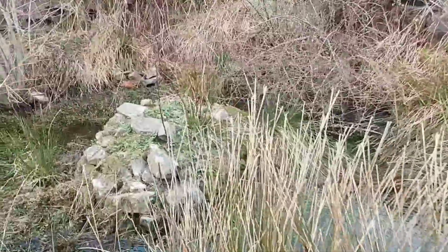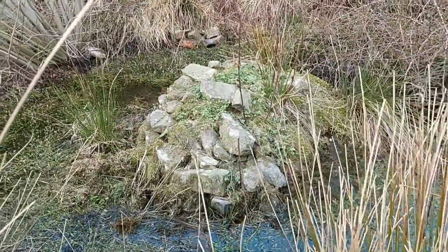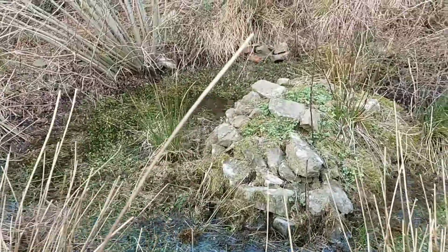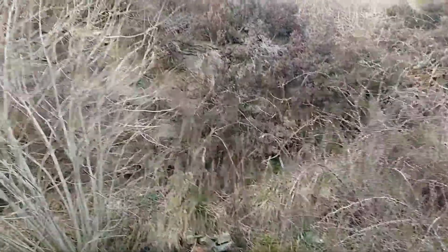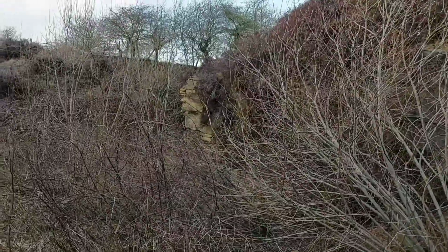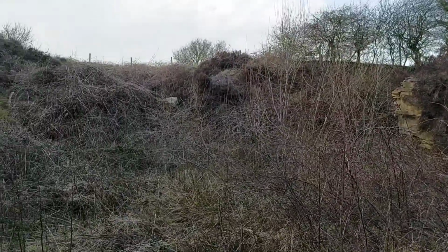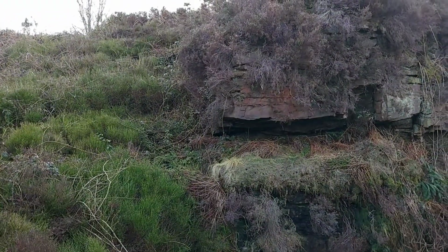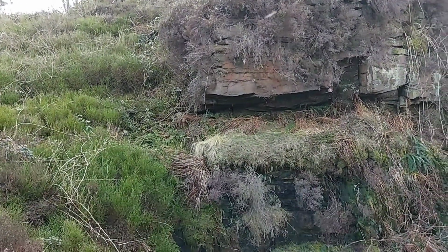I'm not going to get too close, I don't want to end up in the water. That's nice. If anybody knows anything about this place, please drop us a comment. Plenty of midges about. I don't know if that's a good sign for warm weather.